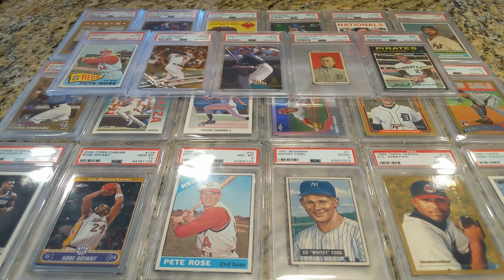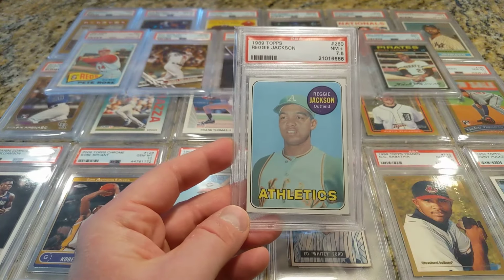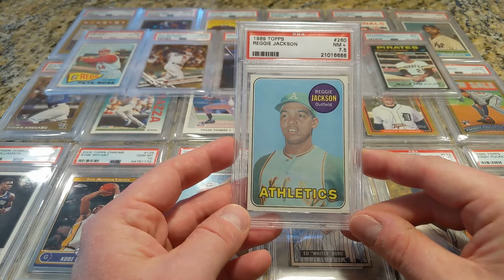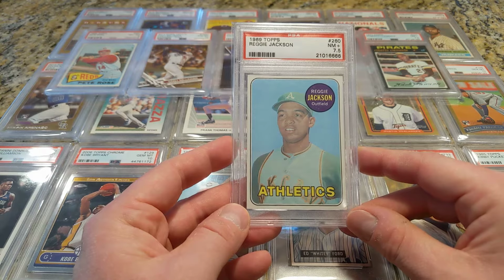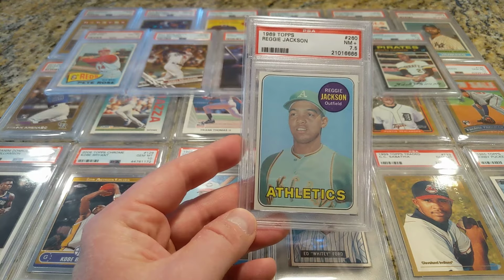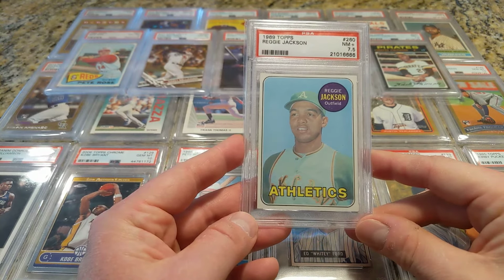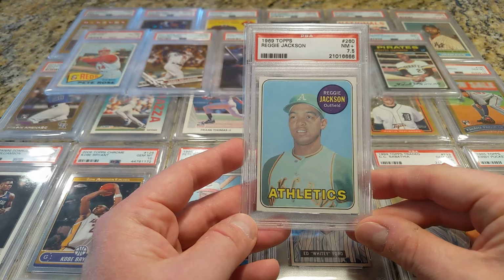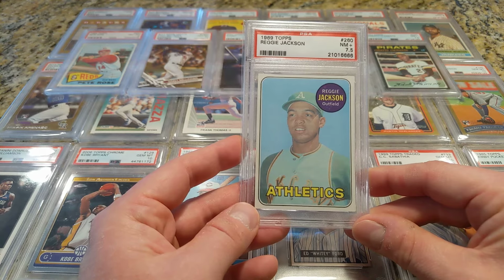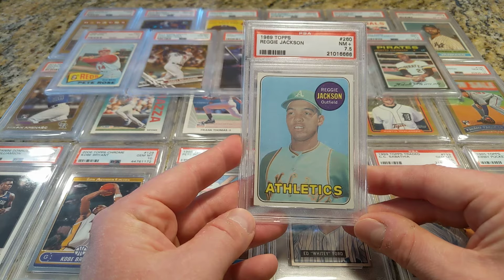Here's a 69 Topps Reggie Jackson rookie that I picked up in an economical 7.5 grade. 7.5 is when you want something a little higher end than a 7, but you don't want to pay the price of an 8. This is the way to go. And I think 8s at the time were like around $1,400, and this one I picked up for $770. I put it in my watch list, and not long after I got an offer. So the guy wanted to move the card, and so I said, all right, I'll take it for that price, because it was listed I think for $899 or something.